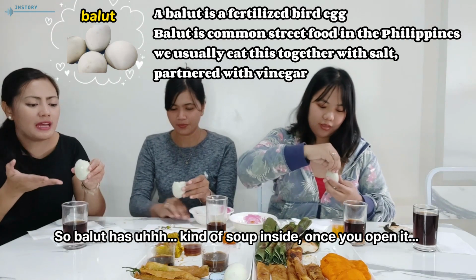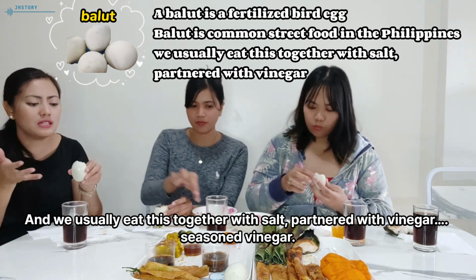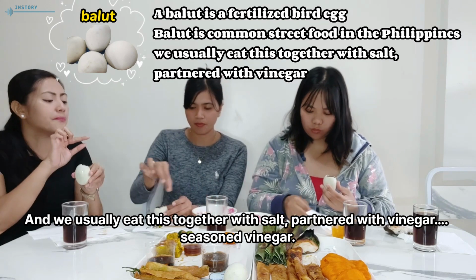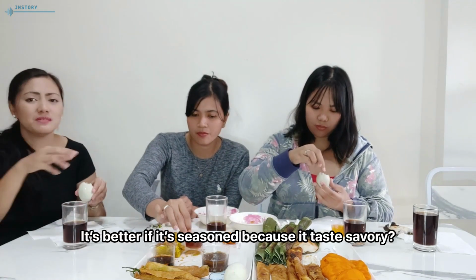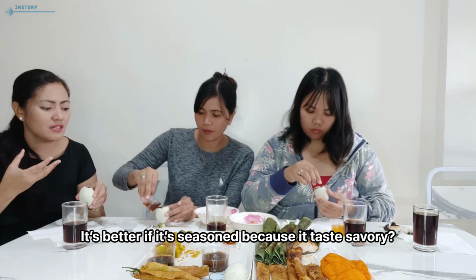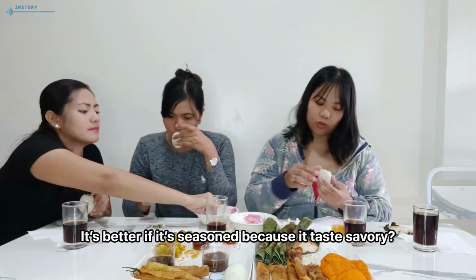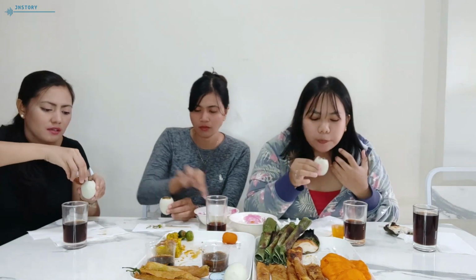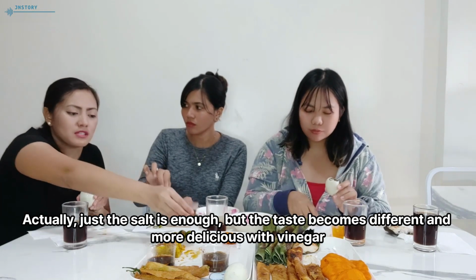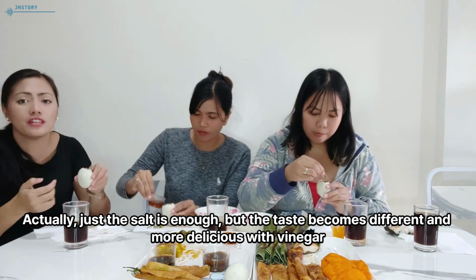So, balot has kind of a soup inside once you open it, and we usually eat this together with salt, partnered with vinegar, seasoned vinegar. The vinegar must be seasoned because it tastes more savory. Let's try it. It's delicious. The soup of balot is really delicious. Actually, just the salt is enough, but the taste becomes different and more delicious with vinegar.